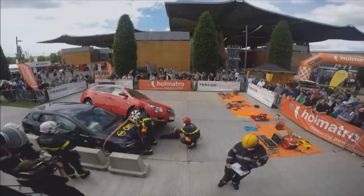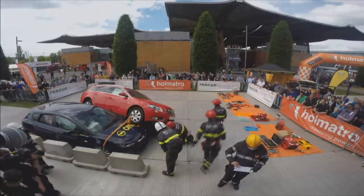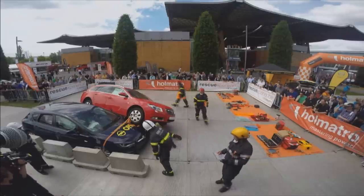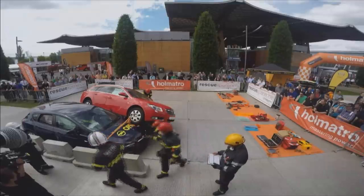This is probably a really stupid question on my side, but can you not, with these six guys, just tip the red car over? No, you're right. It was a stupid question. Sorry, that's my sense of humour.